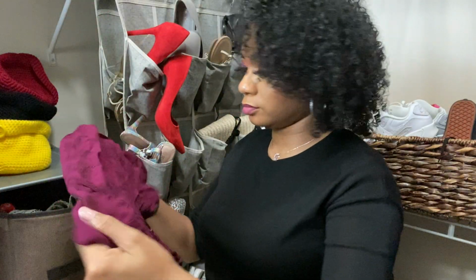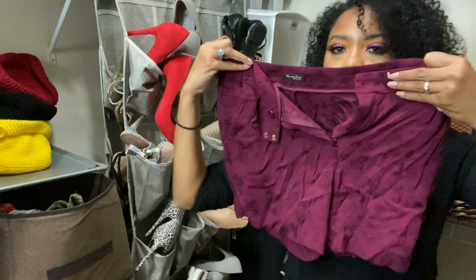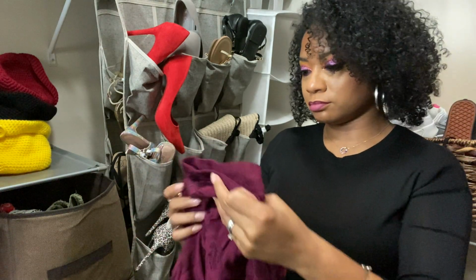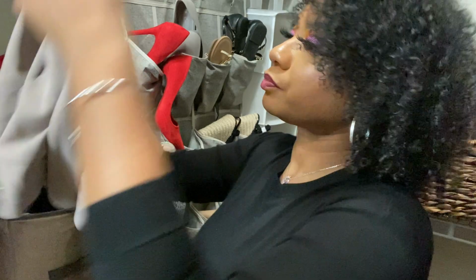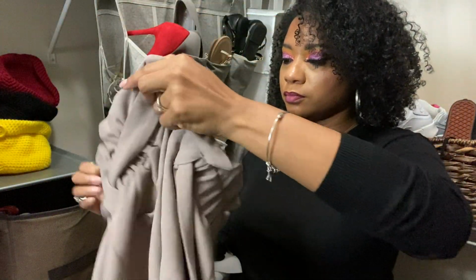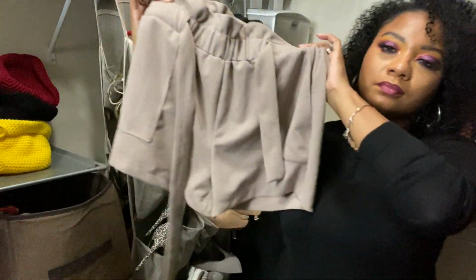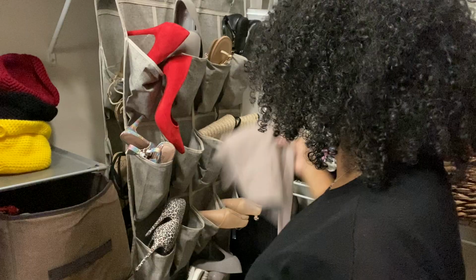These are also some really nice shorts. They're like linen shorts, and I wore them last summer. They're okay, but they weren't very comfortable because they were very tight, way tighter than I thought they were going to be. So they're going to go. Now, these are some city shorts that can breathe, and they have the built-in belt. Love those. Definitely keeping them.